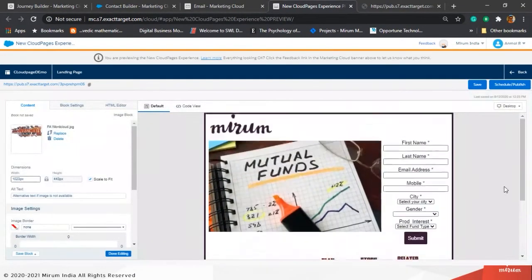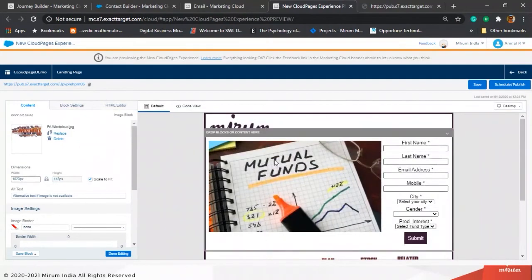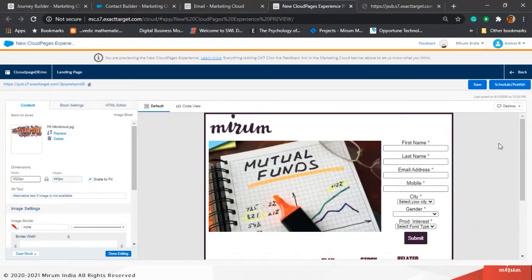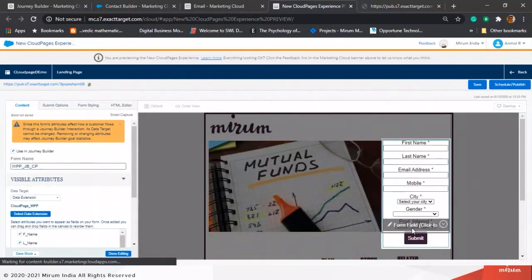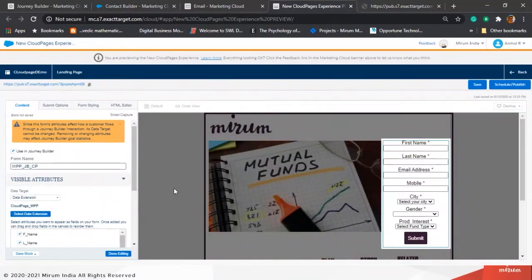Now all I have to do is, once I create this, and I have options to set up layouts, etc. I have set up a form. There's something called a smart capture form where I'll be collecting the data. Now this smart capture form is already integrated with the journey. We will showcase that to you in a bit.